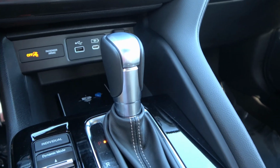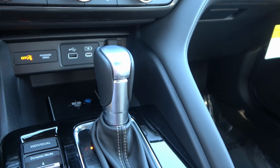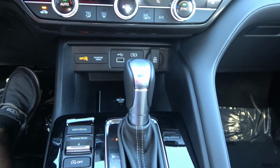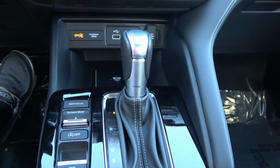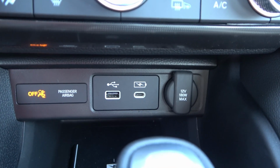Now, of course, you can opt in for the same price on this A-Spec tech package for either the 6-speed manual transmission or the CVT. Now, I have driven the 6-speed manual transmission with this engine configuration on the Civic Si, and that's why I wanted to bring you this with the CVT to kind of see what the differences are going to be. But I just want to make sure that you know you do have choices.